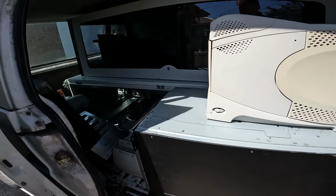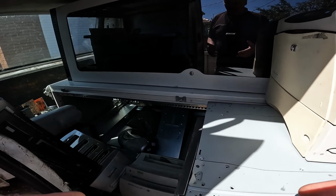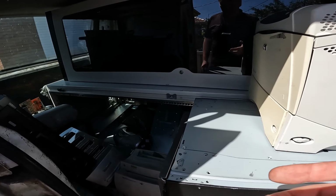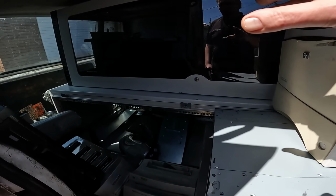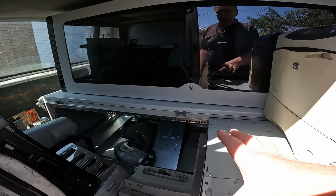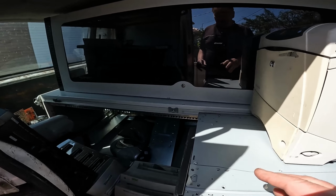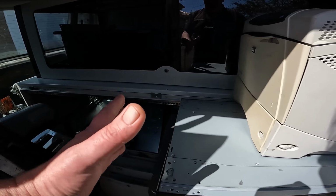G'day scrappers. Well, I just came back from a pickup. It's actually quite a big pickup. It's three pickups in one. So this is my first one, and basically all it is is two big server racks. So I had to get these out the way, as well as a bit of a server that was in there that I had to take out.